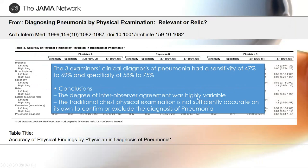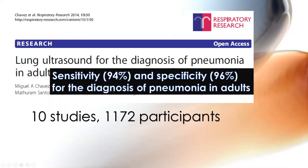They couldn't agree when doing a traditional chest exam. Doing lung ultrasound, however, is very sensitive, very specific. This is another meta-analysis, 10 studies, over 1,000 patients, really, really good at saying what is pneumonia.